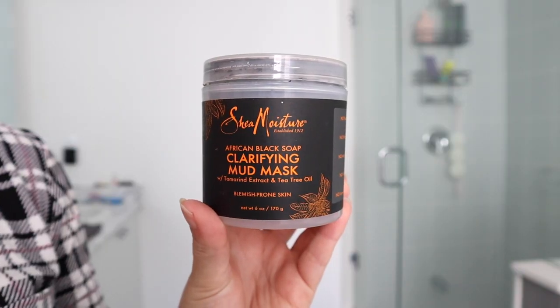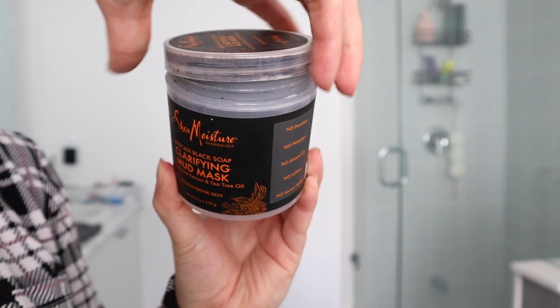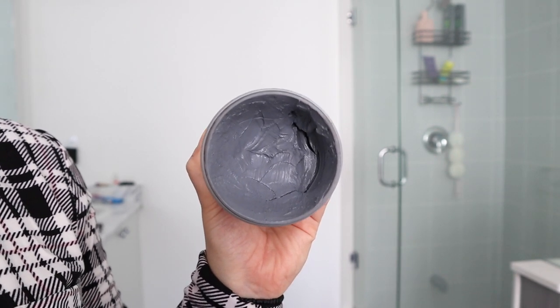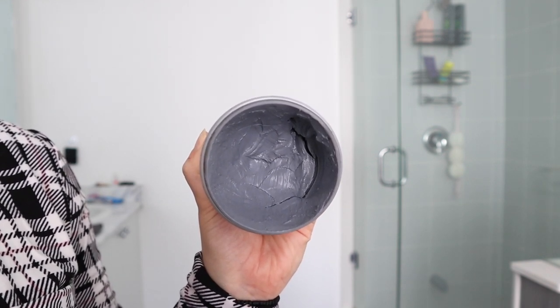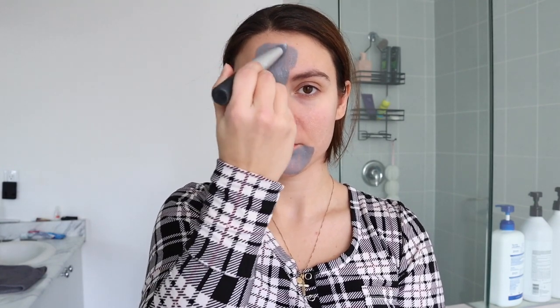When it comes to my hygiene routine for that time of the month, I also like to focus on my skin and give myself a little bit of self-care and just do a mud mask. I love mud masks for breakouts, and I always tend to break out right before that time of the month. As you can see, I have a few pesky pimples, and this mask just really helps clear up my skin.